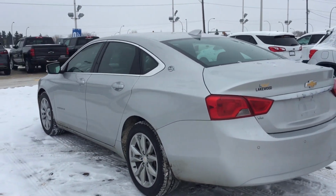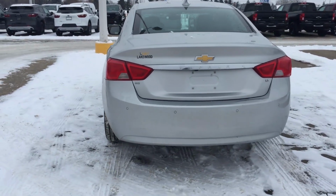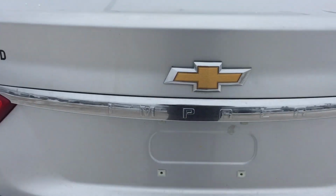V6 on the inside. Easy riding on the outside, shocks as well as ABS brake assist. You got an LT badge right there. Let's go check out the trunk. Sometimes there is a little fun in the trunk to discover.